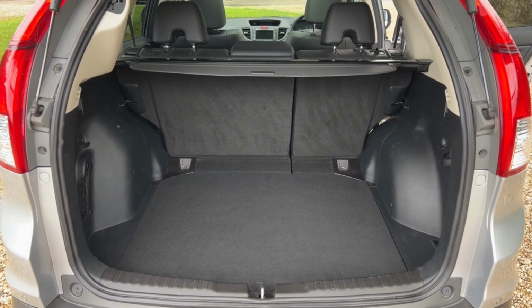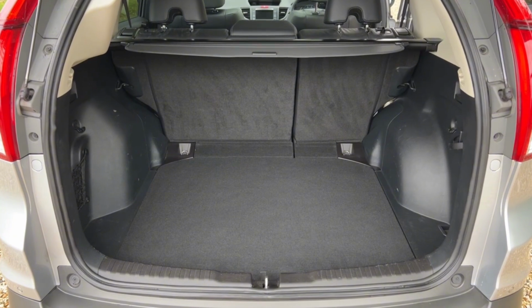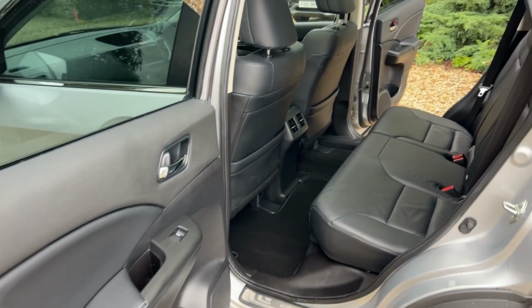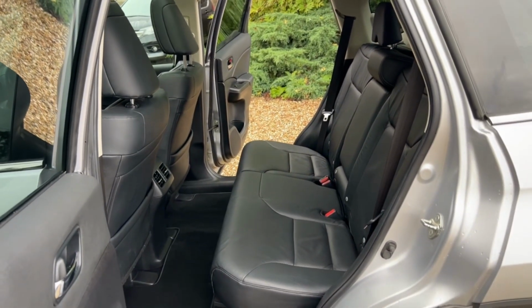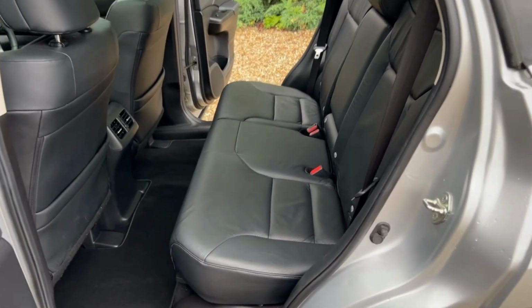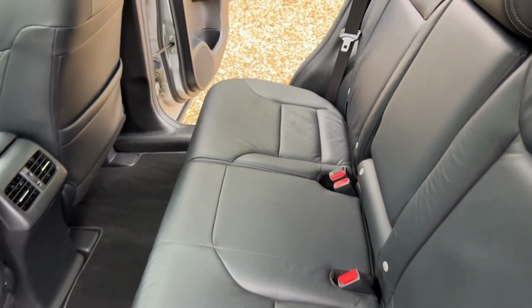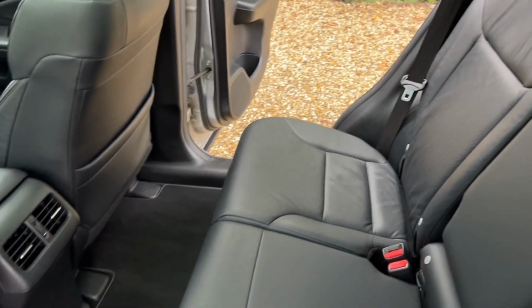Absolutely enormous boots on the CR-Vs. Normally heavily used, because that's what they're designed for, but this one's been kept in beautiful condition. Just coming into the back now, rear leg room is amazing in the cars. If you're 6 foot, you can have a 6-footer behind you with leg room to spare. Leatherwork, as with the rear of the car, it's been kept beautifully, which is a greater achievement when you think that kids normally sit in the back here and play havoc.